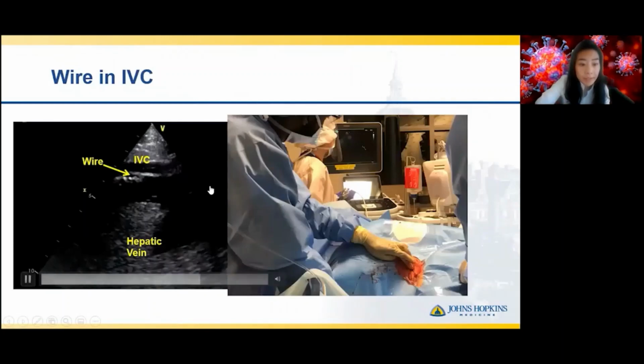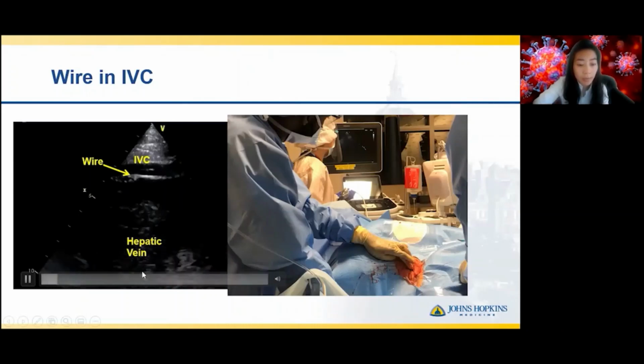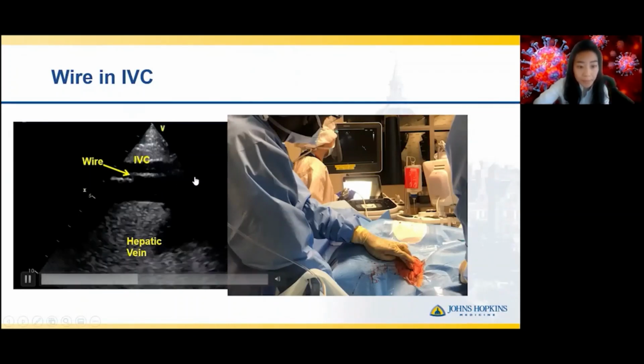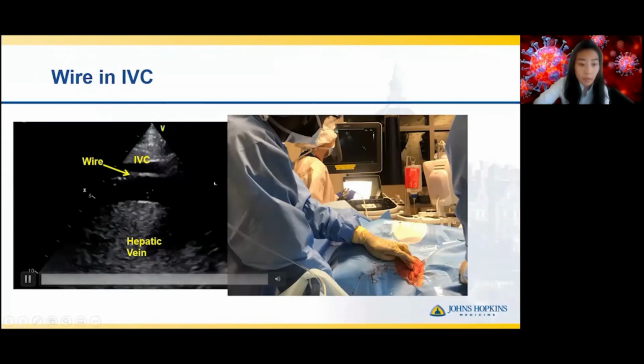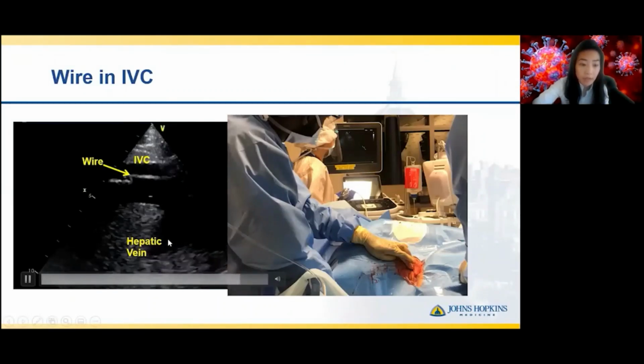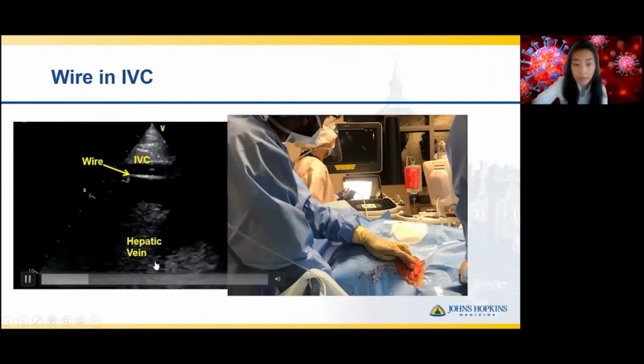The next step is actually to follow that wire into the liver. And so here again, we see our hepatic view. Here's the hepatic tissue, and this column here represents the hepatic portion of the IVC. We can see the wire coming down into the IVC and, importantly, excluding or not having its passage terminate in one of the hepatic veins, which is a much smaller vessel.